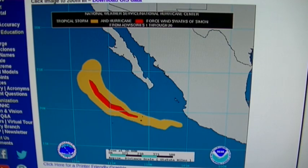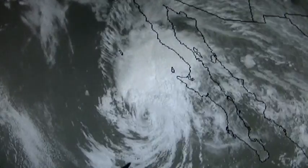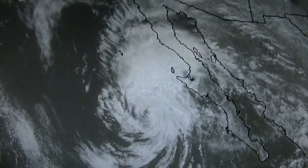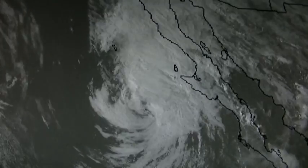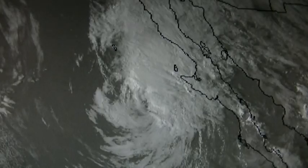Here's the visible satellite picture. Daybreak, October 6th, and it looks like a good tropical storm. Well, anyway, this looks good, but it's being downbursted right here. So this is a false image. Midday, it looks like this. In visible light, you can see it looks a little bit fuzzy, kind of strange. And then at dusk, it's actually blown apart and gone, but it still looks like this, like a tropical storm.